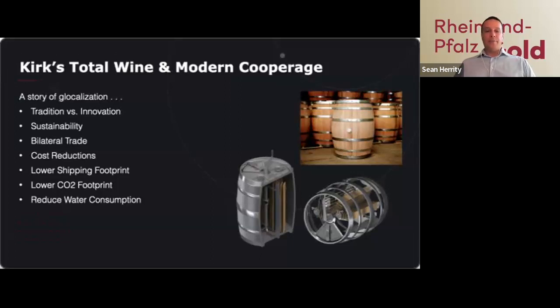They're not carrying anything. And also when you go from one wine sort to the next, and during the maturation process, you use a lot of water to clean the barrels themselves. So with the stainless steel barrels, it's much easier to clean them with less water.